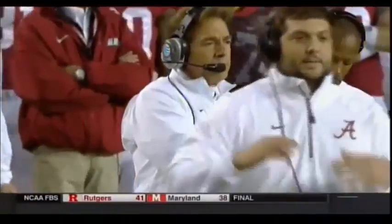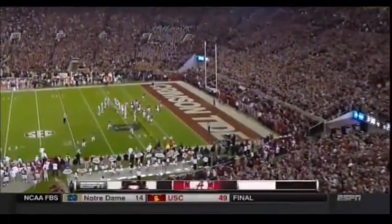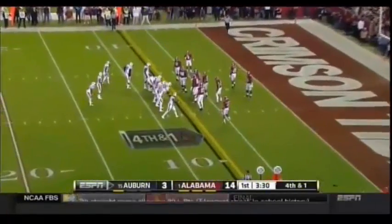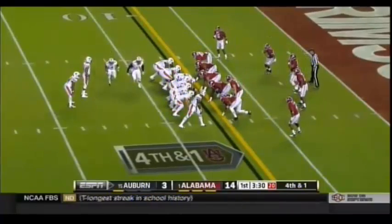Auburn, heading towards the student section to our right. The noise is deafening. Cameron Artis-Payne will line up to the right rear of his quarterback in the shotgun. They need a yard on 4th down and 1. They need to get to the 7.